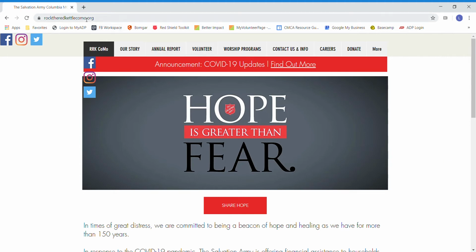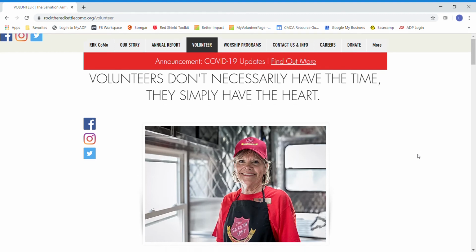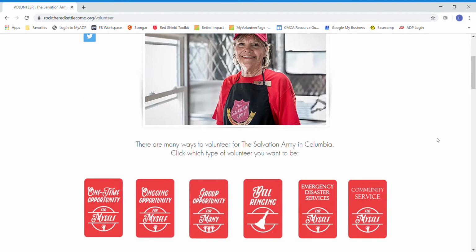So first you're going to go to rocktheredkettle.como.org, and this is for Columbia, Missouri volunteers or anyone wanting to volunteer here. And then you're going to select right here, volunteer. And it's going to bring up this happy little site here, this happy volunteer.